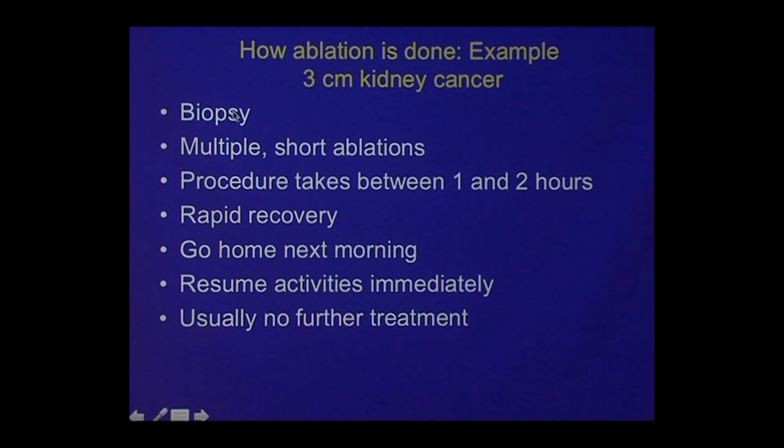We biopsy the tumor to get a sample to prove that it's cancer, and then we do multiple short ablations, and I mean like 4-minute long ablations. The whole procedure takes between 1 and 2 hours. For a few hours afterwards, people are drowsy, have a little bit of back pain, but after a few hours, they're nearly normal, if not normal.